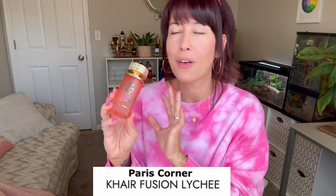And then we've also got Kahar Fusion. This one, I was kind of like, is this more coral? Is this more pink? But I thought I'll go ahead and throw it in with the pink category today. It's supposed to be a dupe for Kayali Sparkling Lychee, and it is. Both of those smell almost identical to me.